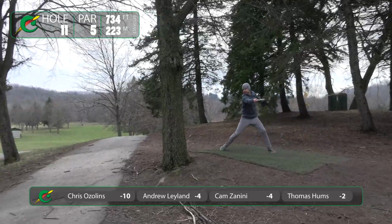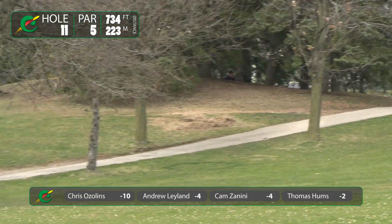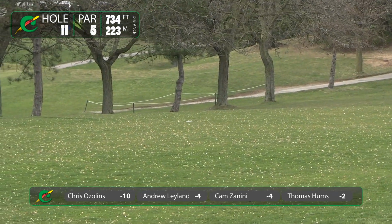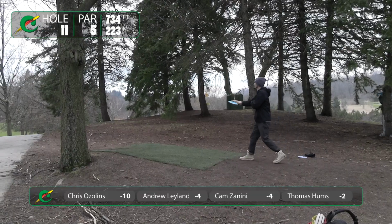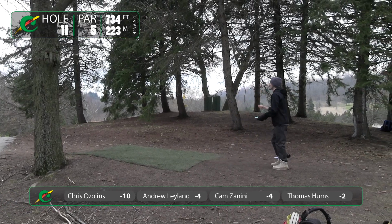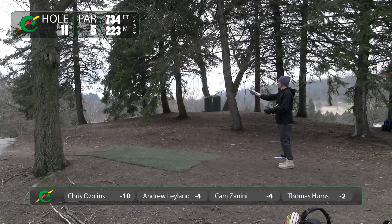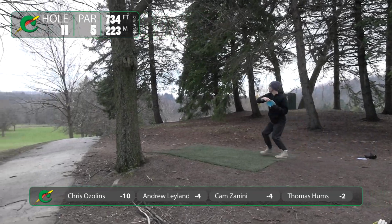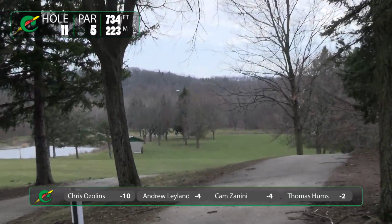Yeah, that'll still leave him. We'll have to keep it low under the trees to get to the basket, but well within Oz's range. That was not what Andrew was thinking. I don't really know what went wrong there. I don't know if he was trying to play it safe, but it was hard to tell what he was lining up.